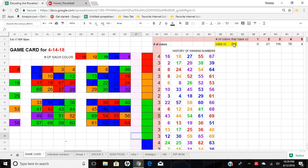Over to the right, this 218 tells me how many color code drawings I've kept track of so far. Out of these 218 drawings, 116 have come up a 3-color combination. 78 drawings have come up a 4-color combination. 21 drawings have come up a 2-color combination, and only 4 times out of 218 drawings have all 5 colors come up together. And never has it been just 1 color.